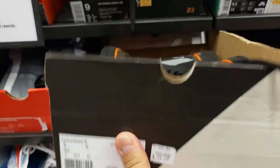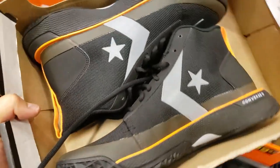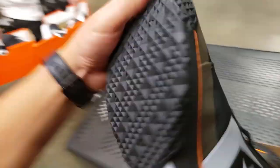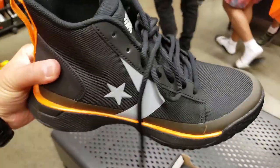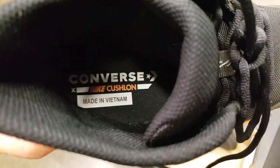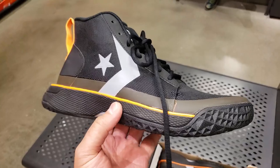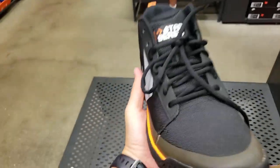Damn, people returning all kinds of stuff. Damn, look at this. These are sold out. What were these called? The BBs? The Converse BBs? These bad boys are sold out, supposedly. Okay, so made in Vietnam, damn, they blew that up big time. But yeah, not bad. These are the ones supposedly with the React, right? React in them.